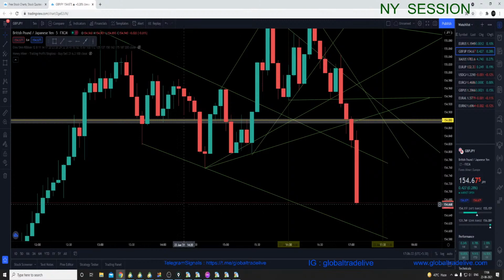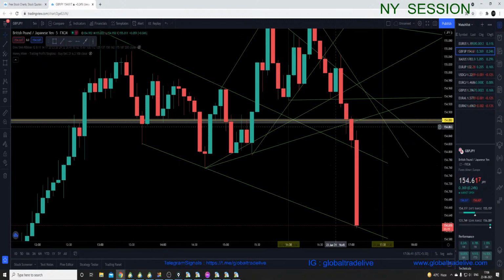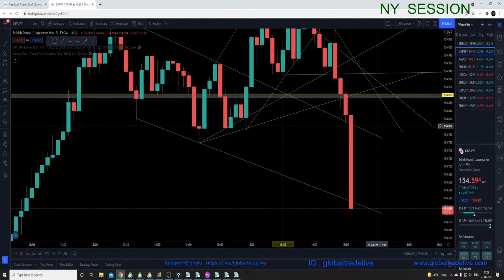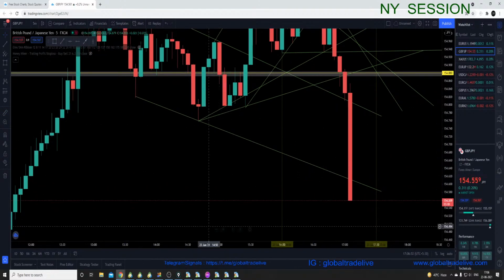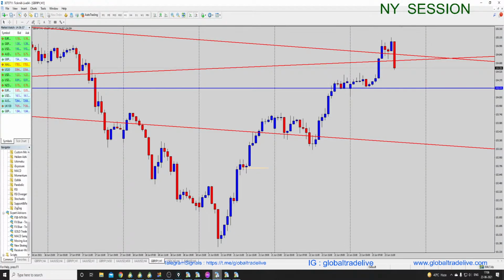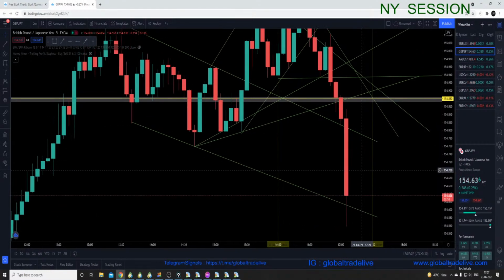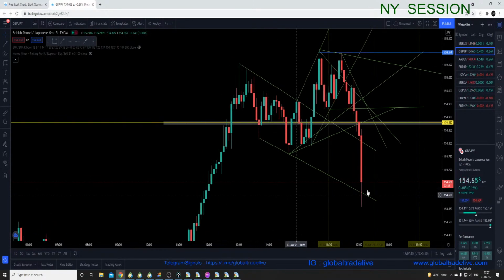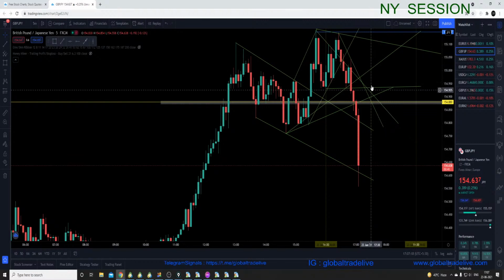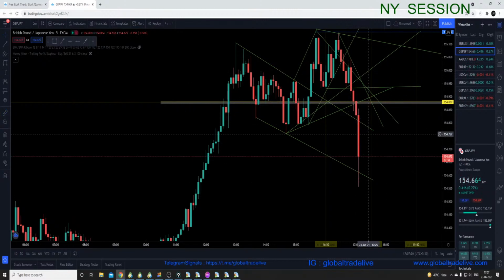Selling opportunity in GJ below close 0.783 or wick. Yeah, but I was waiting for a retracement to execute a trade. Look at this movement over here. So the market is coming down from this level, which is 37 pips, and now it has to retrace a little bit to go down.